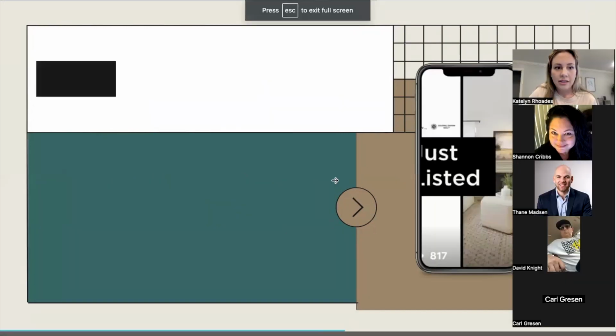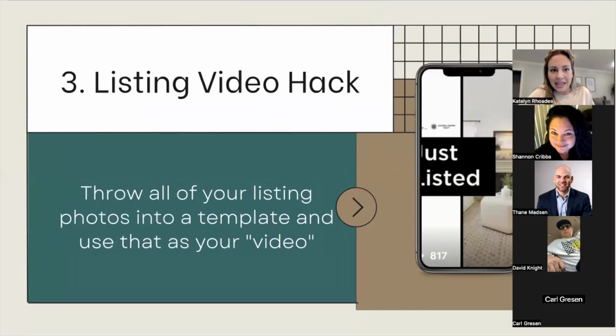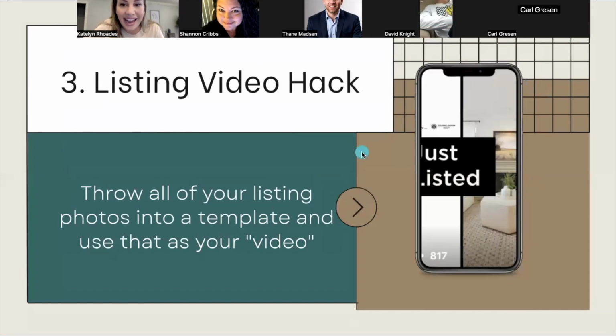Second type of short-term video I like is the listing video hack. So in case you didn't know this, Canva has templates for you to make reels now. So a couple different things about this hack that I'm telling you about.